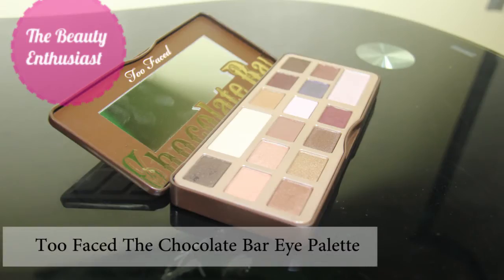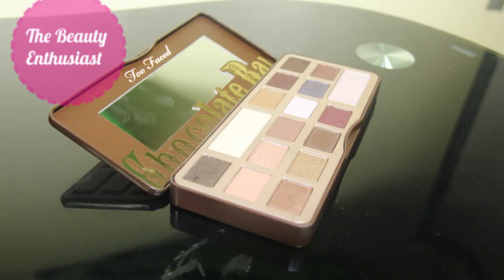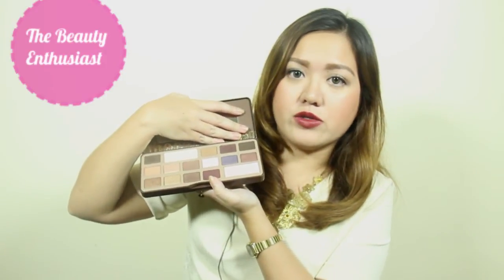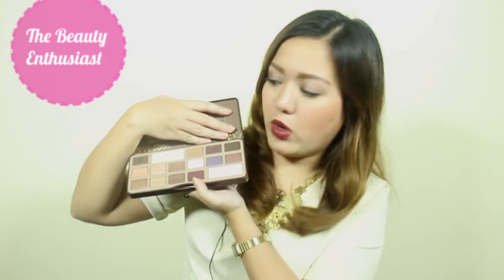The Too Faced Chocolate Bar palette is called so because of the packaging, and it says that it has chocolate in its formula. So every time I open this palette, it smells like chocolate, so that's really cute. This one has 16 eyeshadows compared to the Naked palettes, which have 12.